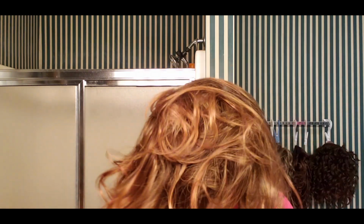It doesn't have comfort features on the cap. So if you don't have any hair, if you're bald or have very little hair, keep that in mind. Other than that, it's kind of your basic cap.